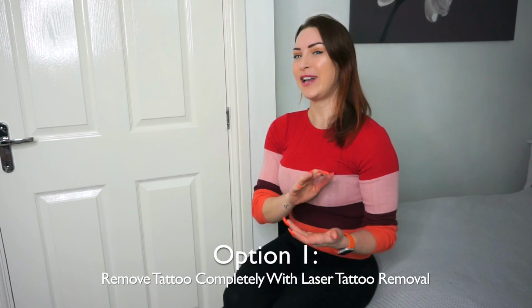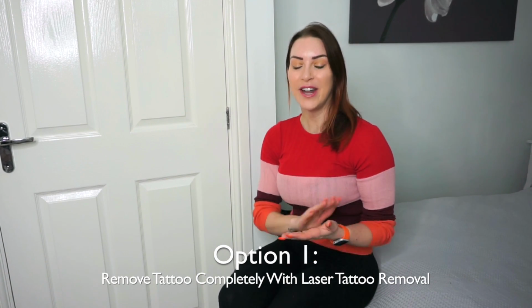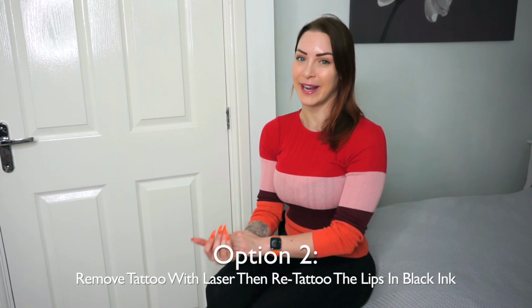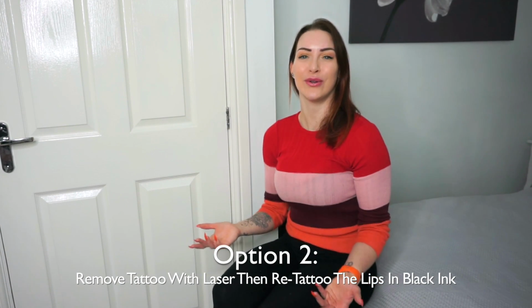So my options for this tattoo are to have it lasered off. That will remove the red ink from the skin. I can then either go over it again with black ink and have my lips put back, or I can just choose not to have it at all. It depends on the results, everybody will be different. I don't know how many sessions it will take. Different colored inks are easier or harder to remove. So this is literally my first experience of removing a tattoo.